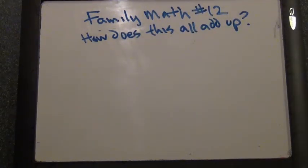Family Math number 12. Today we're going to talk about a really fun story about a famous mathematician named Carl Friedrich Gauss. Gauss is known as one of the smartest, most amazing, most incredible mathematicians of all time. But when he was a little kid, sometimes he misbehaved.